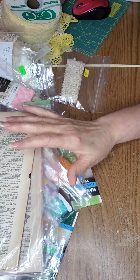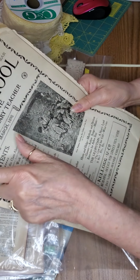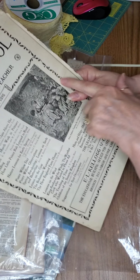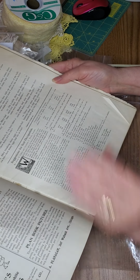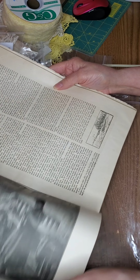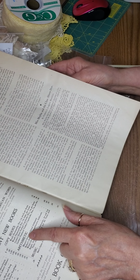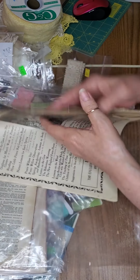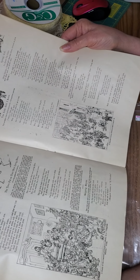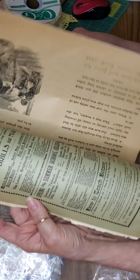I love that. Here is an old magazine from 1898, for the primary teacher. It's called The Primary School, a magazine for the primary teacher, March of 1898. And it's very fragile and old. It has advertisements, and it has things in for teachers to do. And arithmetic, music, language, supplementary reading. Oh, so cool. I'm going to hate taking it apart and using it, but it has poems in it. It has pictures and stories for teachers.